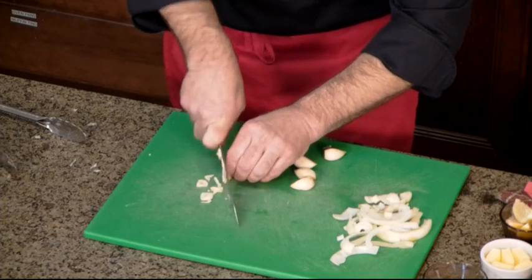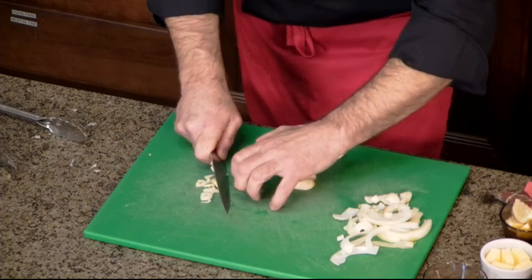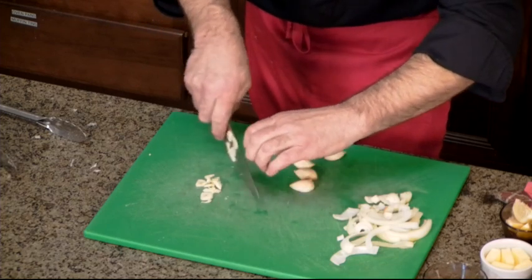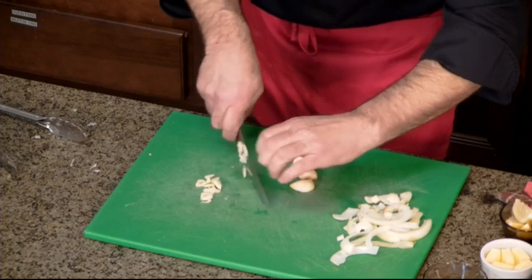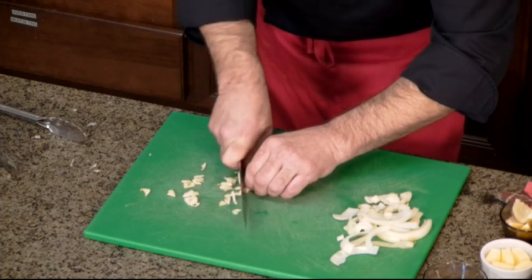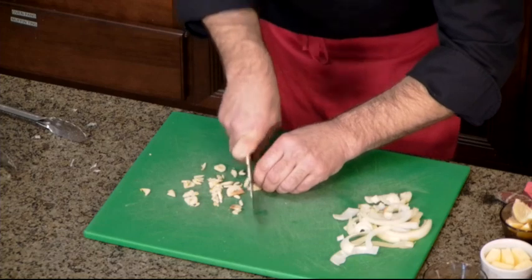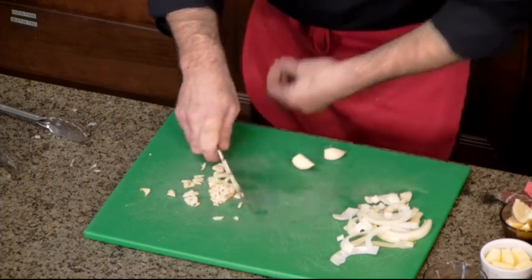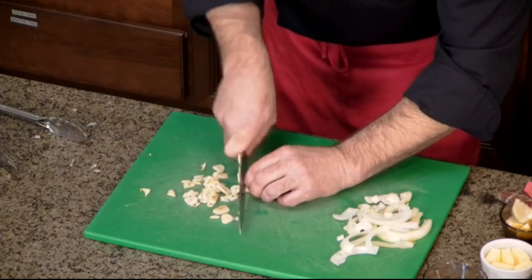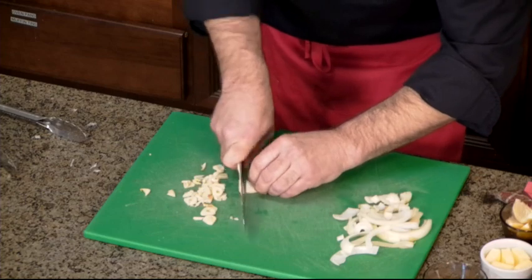Now, always when we're using our knife like this and we're slicing, we want to keep our fingers tucked and our thumb back. Okay? And that way the fingers are just a guide for the knife. Very, very important. Almost never does the chef cut himself. Sometimes there's an accident, but accidents happen. Almost finished.